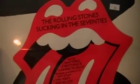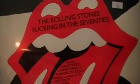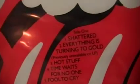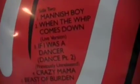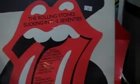In March of 1981, the Stones released a compilation album called Sucking in the 70s. Many of the songs here were abbreviated or edited versions, and this is a sealed copy with the sticker that came on all of the original copies, and the back said Sucking in the 70s.